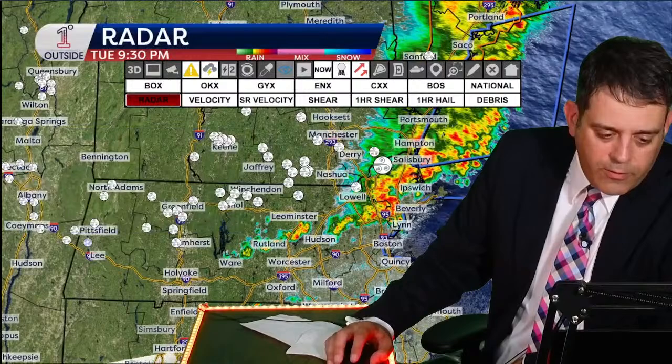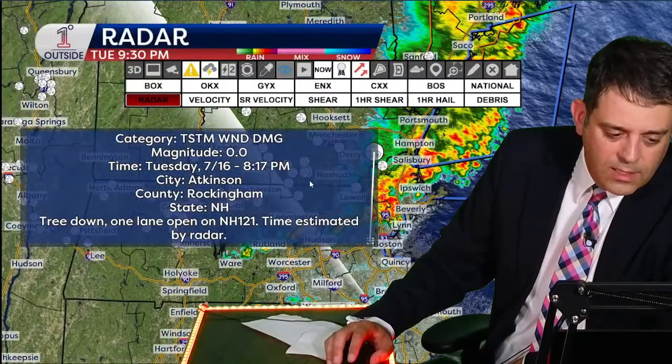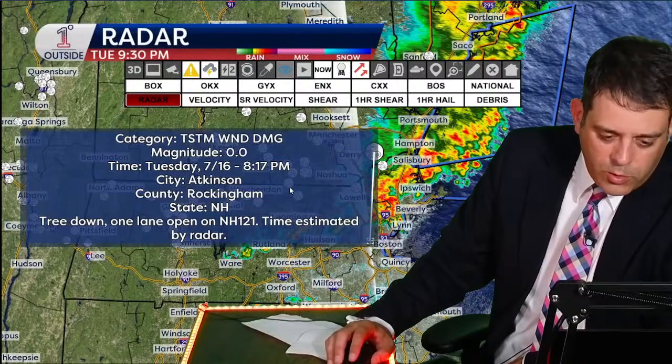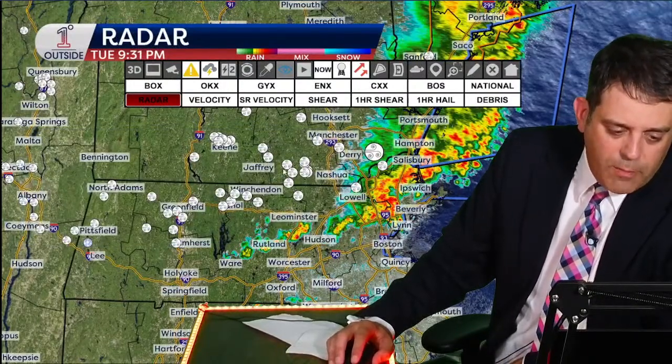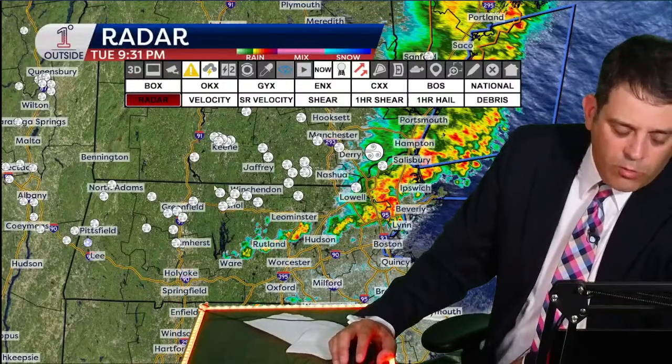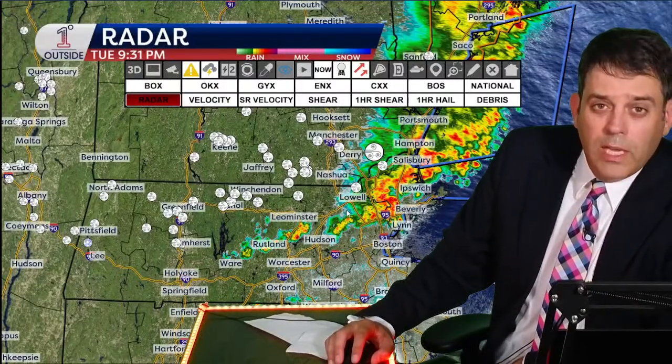All right. Let's go farther off to the north here. You've got more in the way of damage reports that are coming in. This one out of Atkinson. Tree down, one lane open on Route 121. And then you can see that path of damage. I won't do every one, but you can see the path of damage that goes out along Route 2. And then southern New Hampshire got hit hard by a couple of storms. It had some amount of rotation with them.